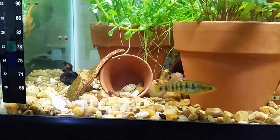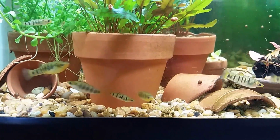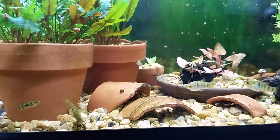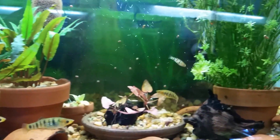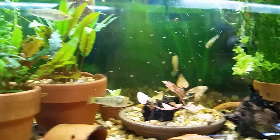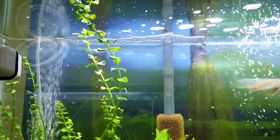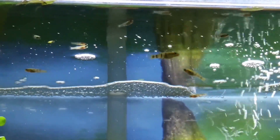my Limia tiger colony. This is an undescribed species of Poeciliid from Lake Miragoane, Haiti. And as you can see now, there are a number of juveniles. My last update video about these guys was from about 2 months ago. And in that time, they basically exploded in population count. And see, they are all over the place, and fry of different sizes.